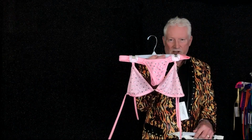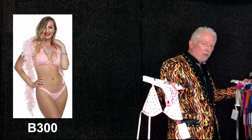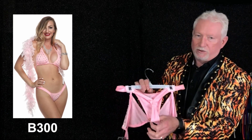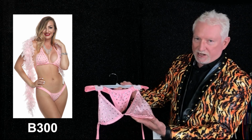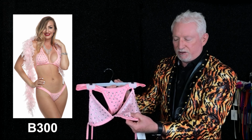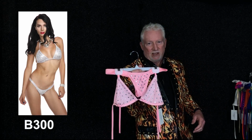And this happens to be the most popular style we have in our Bling Factory line. It's a rhinestone studded thong. This is our base style G201 thong, which is a comfy fit on the waist, and it comes into a V-back like that. And then our regular tri-top here. All of this is covered, just smacked with rhinestones, and it gives a lot of glitter and pizzazz and shine.